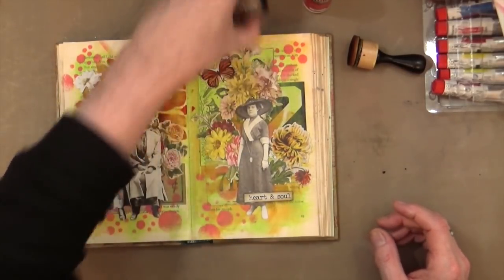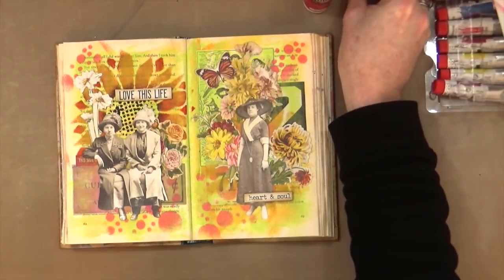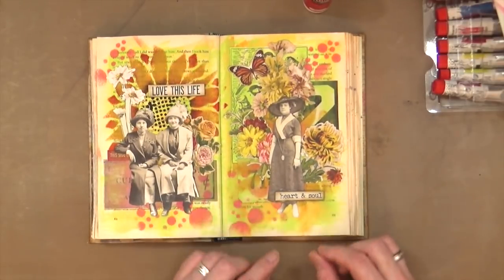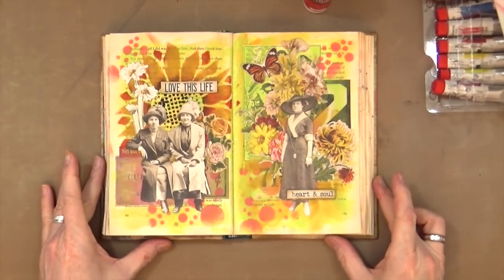Okay, so before I do anything else, I'm going to have to let that dry, let those grab, and then I'll be back. That's going to cause me problems, I know it is. Right, I'll be back when they're dry.